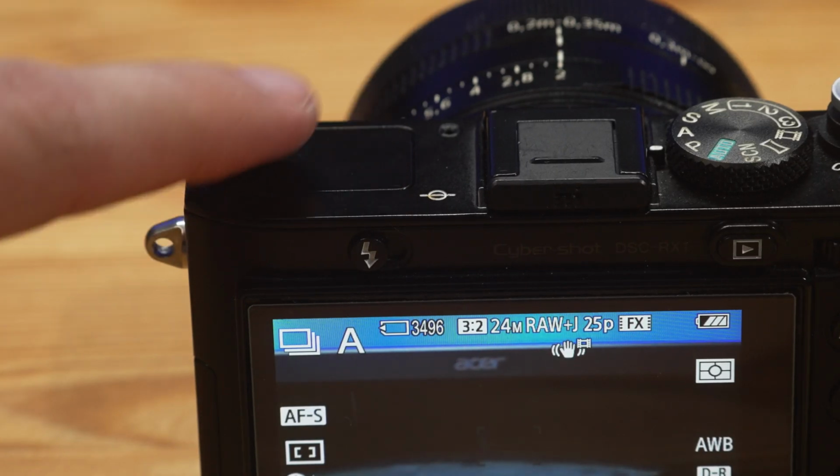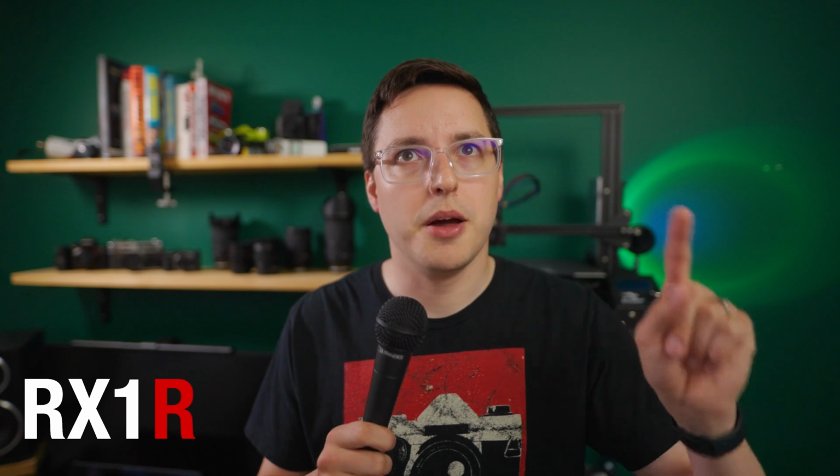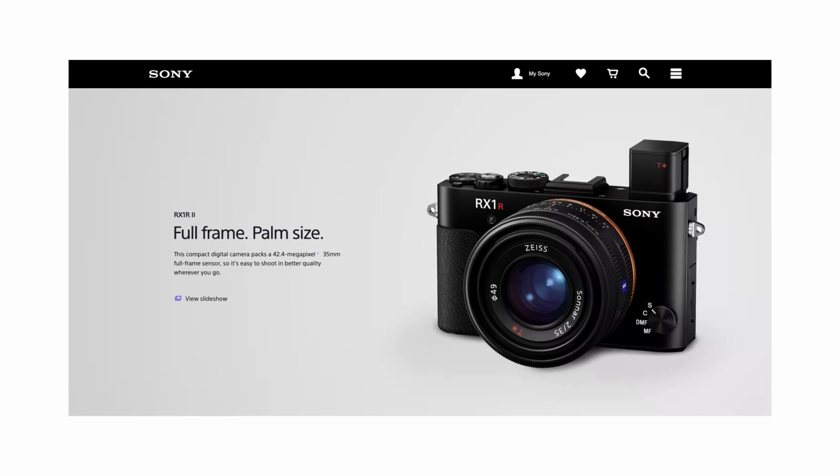Some of the most obvious downsides to the RX1 are there is no EVF built in, no tilting screen, and no phase detect autofocus. More on that one in a moment. And all of these features were then fixed in the Mark II version of this camera, the RX1R Mark II. Great name. And they also added in a 42 megapixel sensor, the one that was featured in the A7R II.